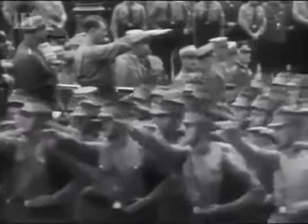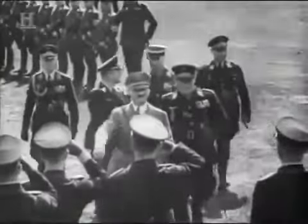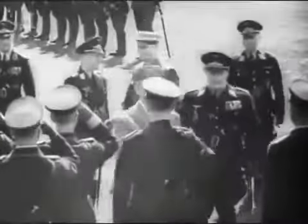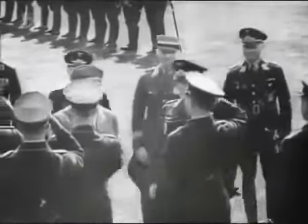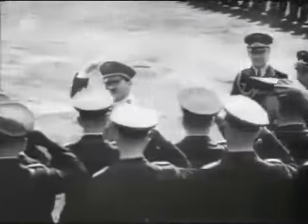Then, in 1933, a new sense of urgency focused his mind. The Nazi Party was voted into power in Germany. Its leader, Adolf Hitler, quickly set about rearming his country with a new generation of modern, all-metal bombers and fighters.